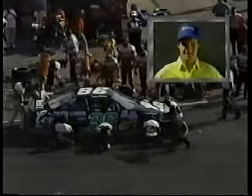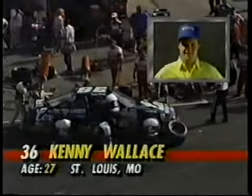Now that's a battle back in the pack as now Kenny Wallace is coming on to pit road. Now they can't pit for tires under caution. He's coming in under green. This is an unscheduled pit stop as they go to the right side of that Cox-treated lumber Pontiac. What a very tough break.